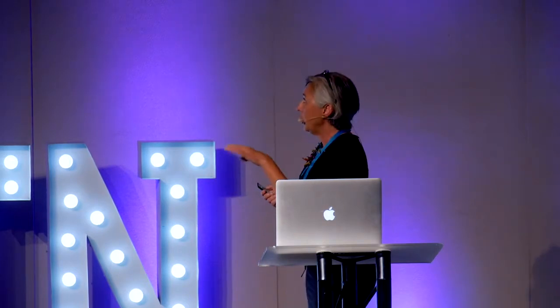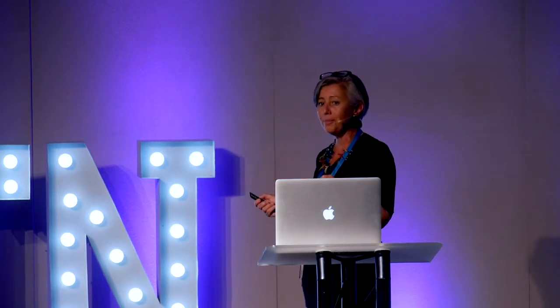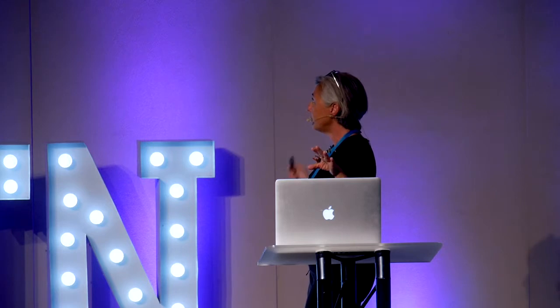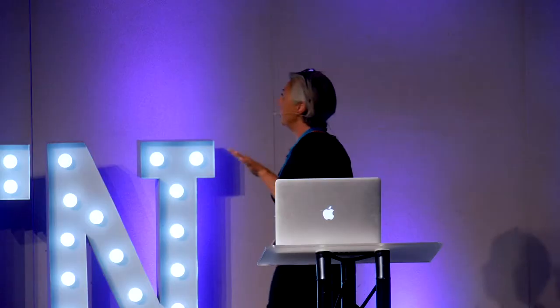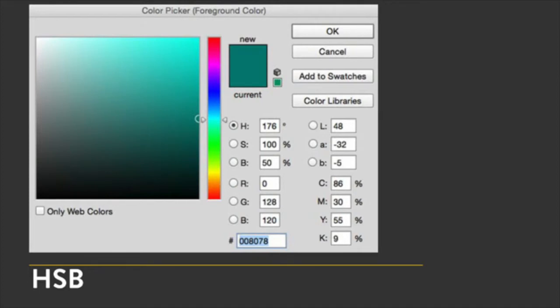So I won't go too deep into the system, because it's actually a three-dimensional system, but here we're seeing it flattened out. So for instance, again, I'm going to say it again, there are hue, just so that we're clear that that's the most important thing to bear in mind. Now, in the color picker, this is a green color. Well, I see it as green. God knows what you see it as, but to me, that's a teal color.